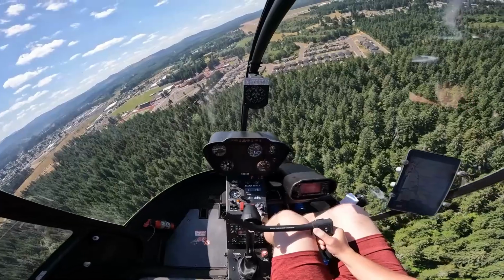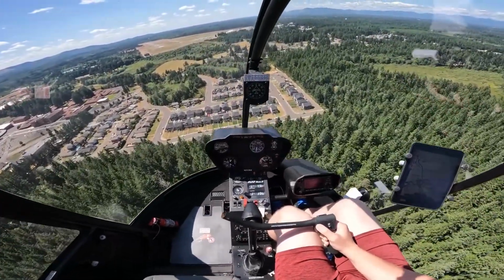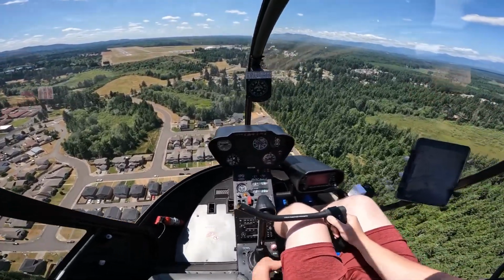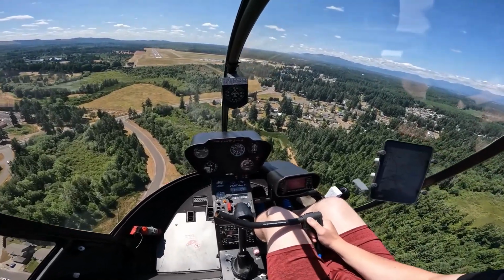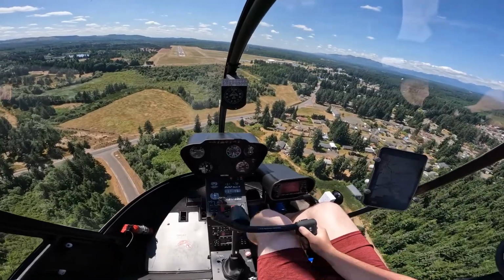Alright, this is a little awkward. Alright, he's up. No traffic, no warning lights, RPMs in the green, 123 in the green, carb heat up, 70 knots, continuing to descend. Shelton traffic, helicopter 8038 Alpha, on final for runway 23. Shelton traffic.